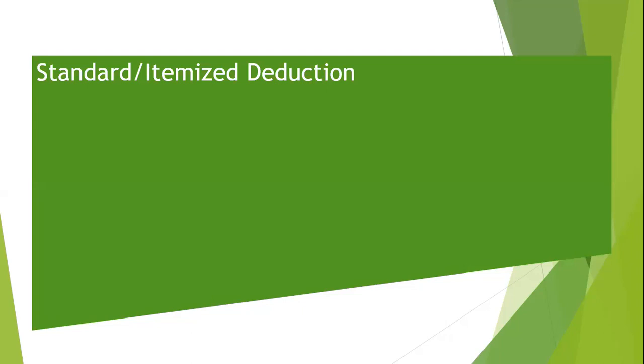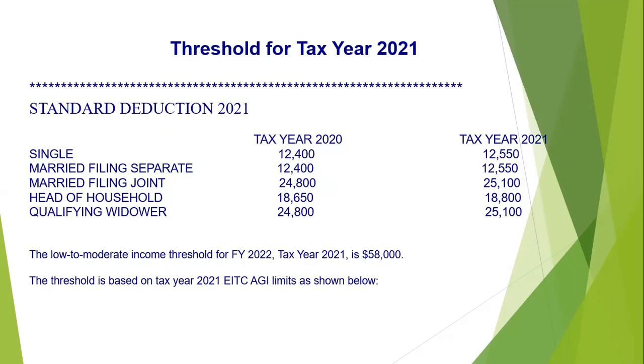Now, standard versus itemized deductions. Here is the threshold for the tax year of 2021. The standard deductions you're going to see: for single is now going to be $12,550, married filing separate, $12,550, married filing joint, $25,100, head of household, $18,800, and qualifying widower, $25,100.